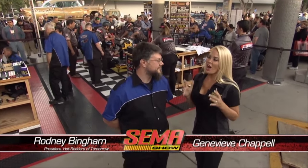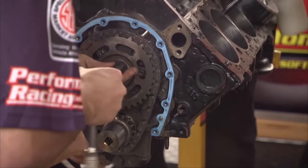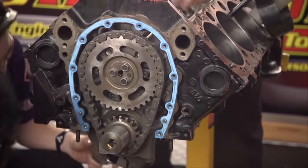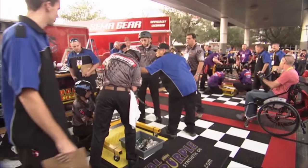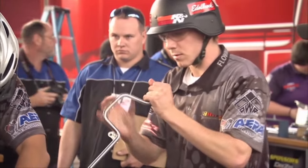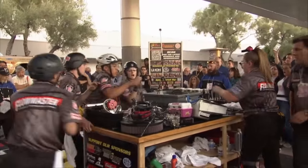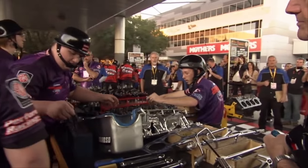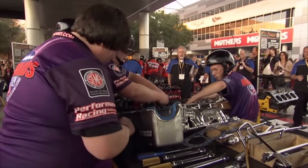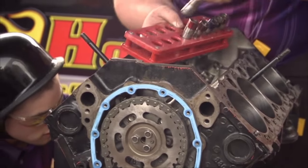So the Hot Rodders of Tomorrow Engine Challenge offers tremendous benefits to the participants. Absolutely. Let's talk about the scholarship money. This year at the finals, they have offered $3 million in scholarship opportunity to all the competitors. Most of them don't realize how big the SEMA industry is. And partnered with SEMA and PRI, they get exposed to, it's just not Chevy, Ford, and Dodge. Right. There's a whole thriving industry of the aftermarket.